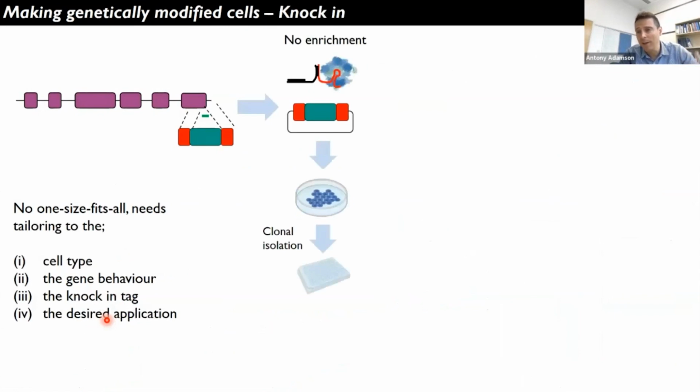So you transfect the guide, the repair template, and then isolate clones. We wouldn't recommend that. We know HDR doesn't occur as often as NHEJ, so you're going to be doing an awful lot more clonal derivation.